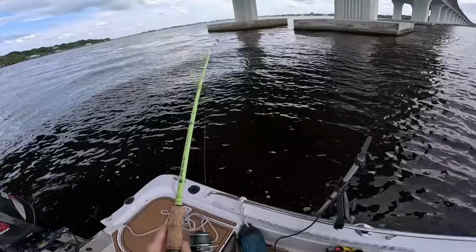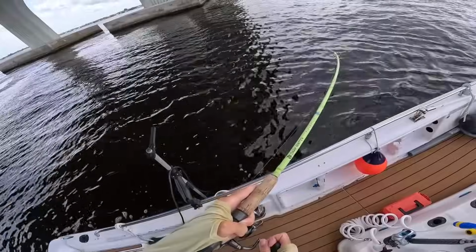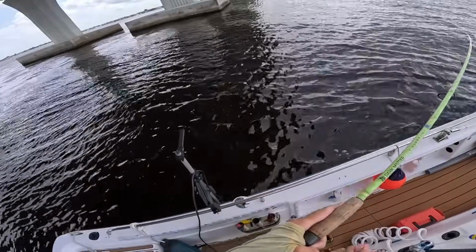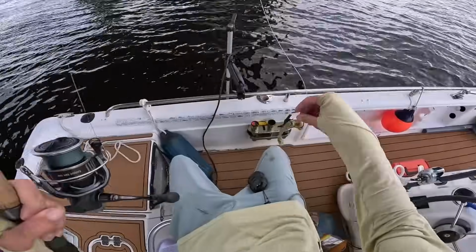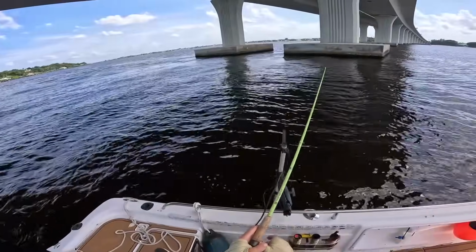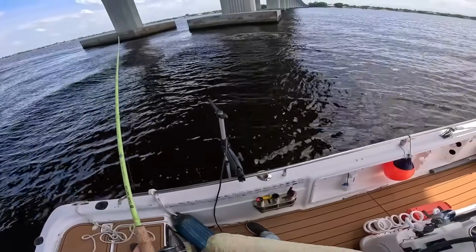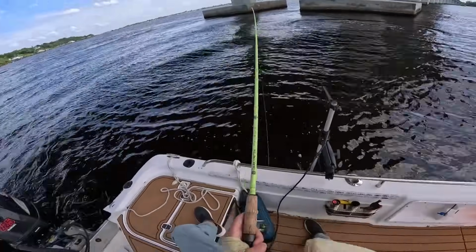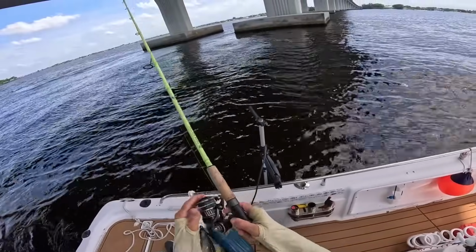There's another one. This fish literally ate it like a largemouth bass. Oh, did he come off right there? Dang. Hook just pulled. Oh man. What was that? Is it probably either a tarpon or a shark?